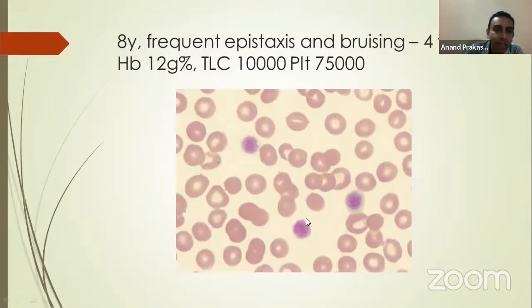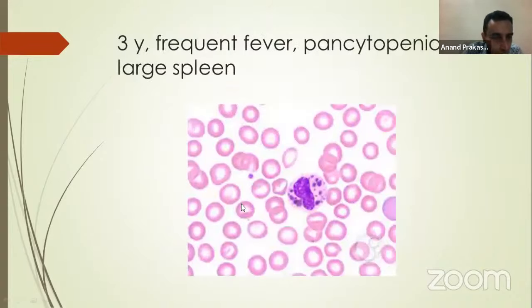So if I have a child with large platelets, frequent epistaxis and 75,000 platelets, what is the diagnosis? Yes, it could be ITP. Yes, that's possible. I was thinking more of Bernard-Soulier. WAS, Wiskott-Aldrich, Dr. Vaishnavi, will have small platelets, not large platelets. You'll have very tiny platelets. Okay, that was large platelets.